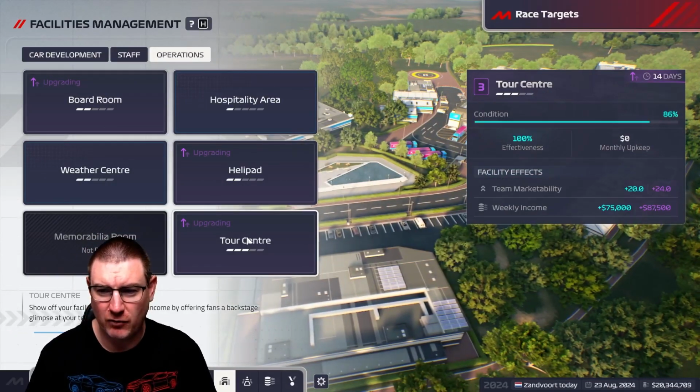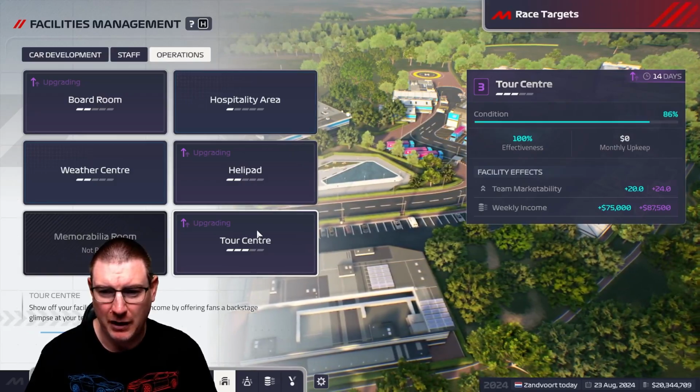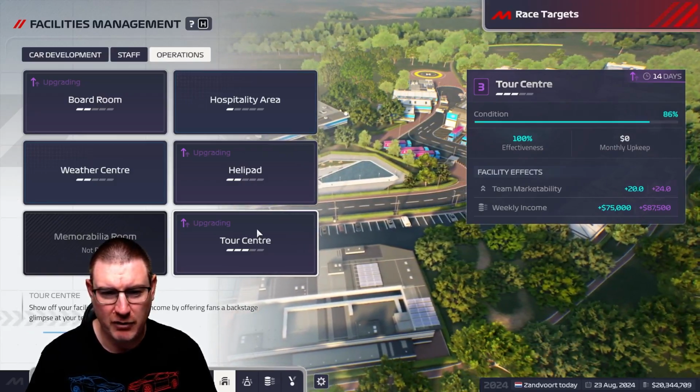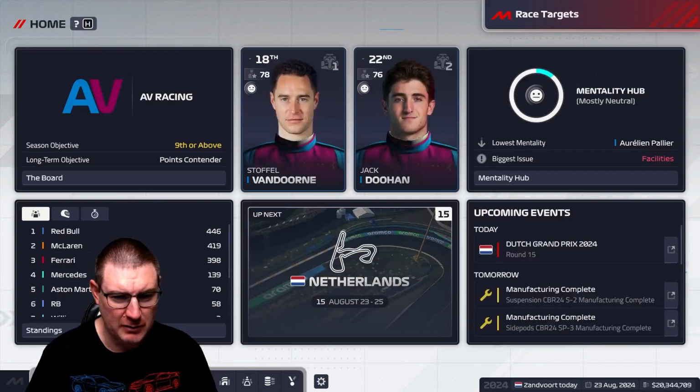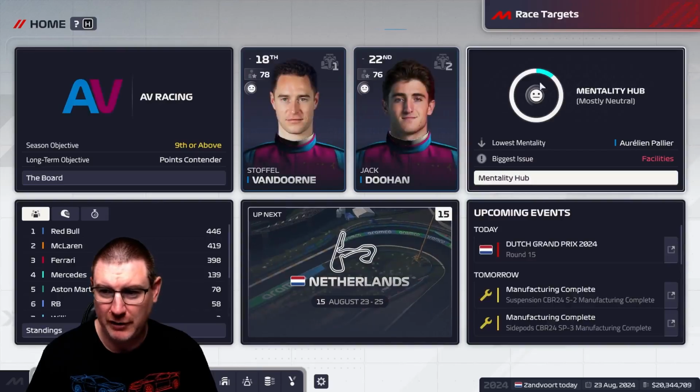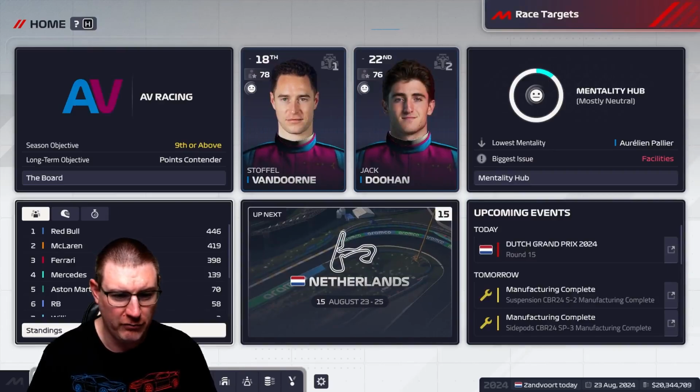And then the tour center as well, because it brings money in. I kind of took my eye off the ball there. That should have been getting upgraded anyway. So that is all of that. I don't think there's anything else to catch you up on other than, I said that I stuffed up the side pod. So let's go and have a look at what we're doing here for the race.